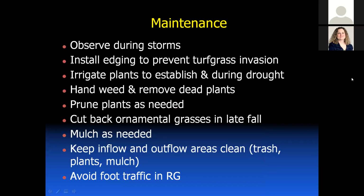Just like all gardens, rain gardens need weeding and summer watering. Those two things are especially important in the first few years as plants fill in and become established. Adding mulch as needed helps weeds be suppressed and keeps plant roots cool. Keeping inflows and outflows free and clear of debris and cutting plants away from those is particularly important, especially at the beginning of the rainy season. Tall ornamental grasses in particular should be cut back after flowering since they can produce a lot of debris.